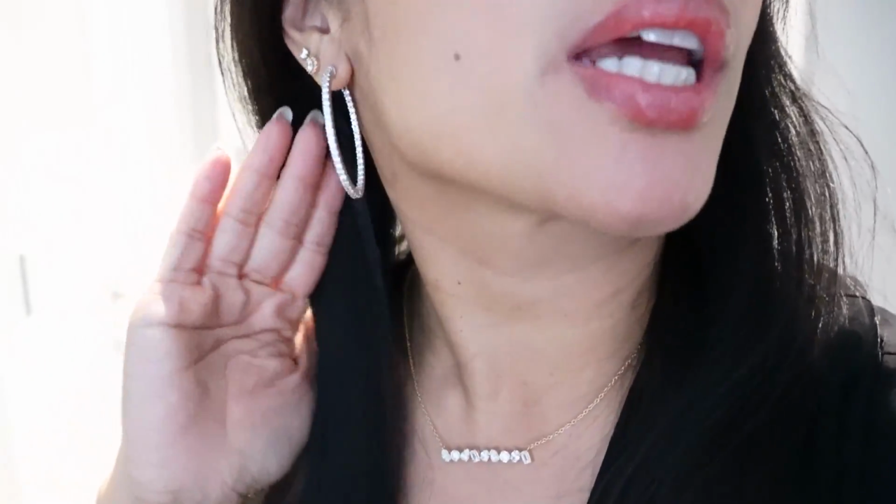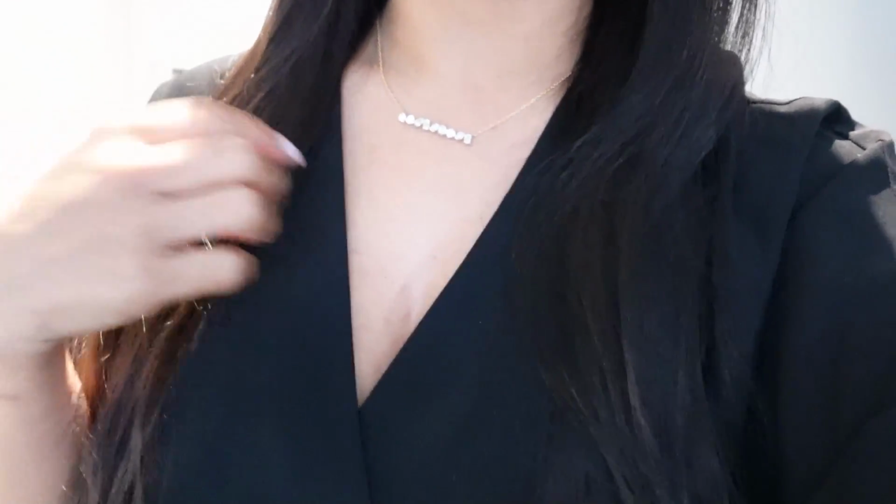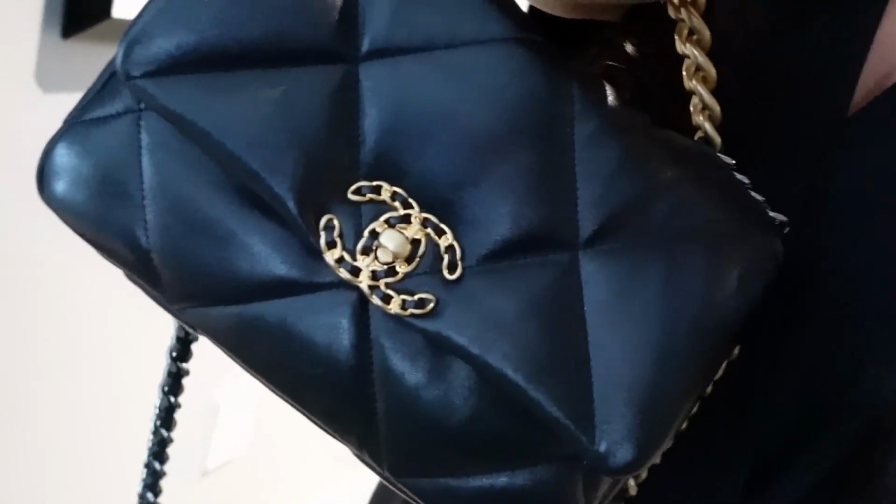Okay, it is dinner time. We had a long day at the store. My outfit of the day, again, my HAUTECARAT diamond oval inside out hoop earrings. I have my mixed bar necklace. This dress actually is from the Nordstrom sale. It's like a dolman sleeve wrap dress. My bag is the Chanel 19. I have my Jimmy Choo boots.